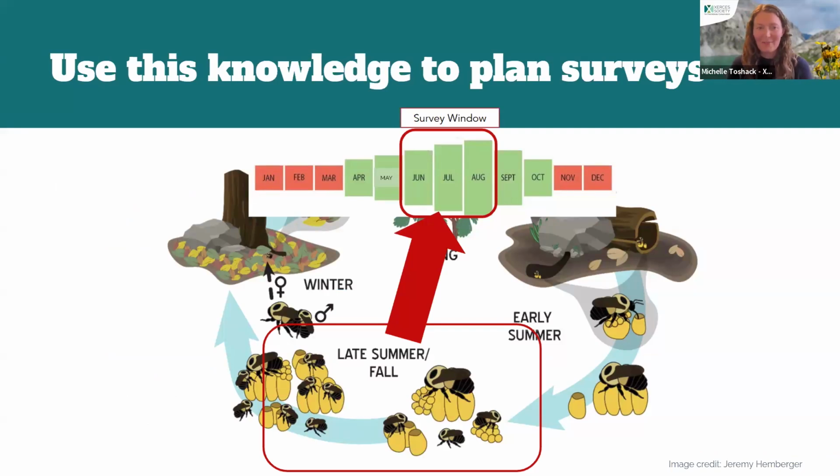So besides this information being interesting, hopefully for you, this can be really useful in planning your surveys. The field season runs from June 1st to August 31st here in Montana, and we want to get peak colony numbers of worker bees during this time. So this is something that you can think about as you're seeing the life cycle of bumblebees happen now in your yards or garden, and start noticing those worker bees starting to come out.